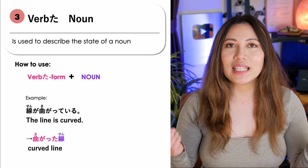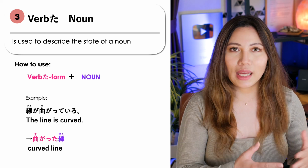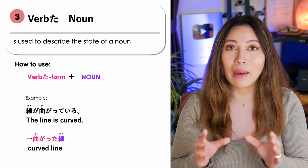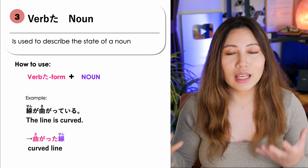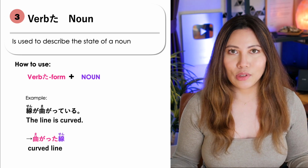Another example, 線が曲がっている, meaning the line is curved. We can change 曲がっている to ta form. So it becomes 曲がった線. 曲がった線 means curved line. So let's take a look at some examples.